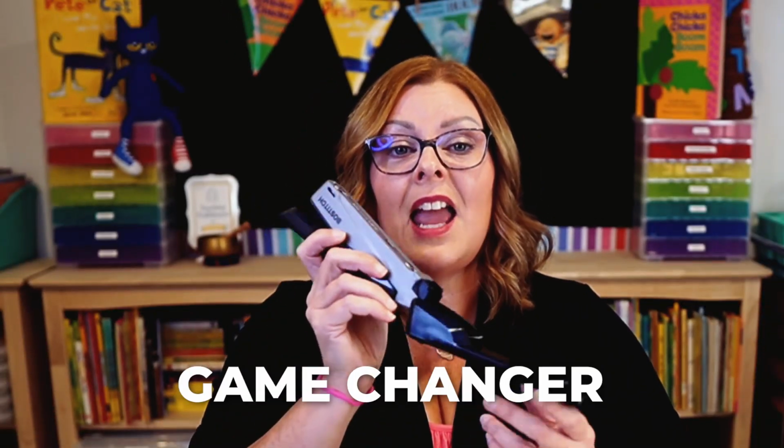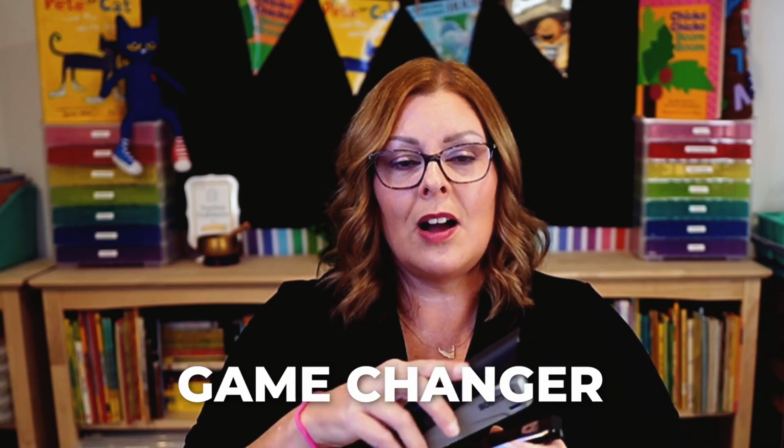It is a game changer. If you want to staple something, you just simply... How easy was that? But don't make this mistake.